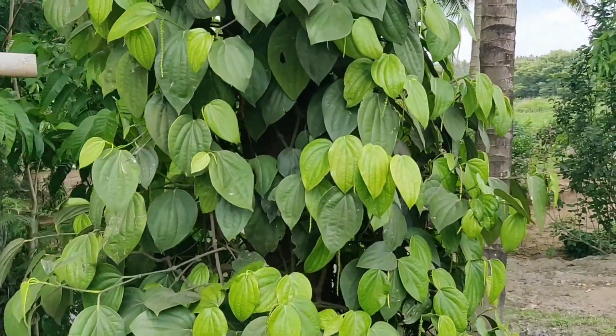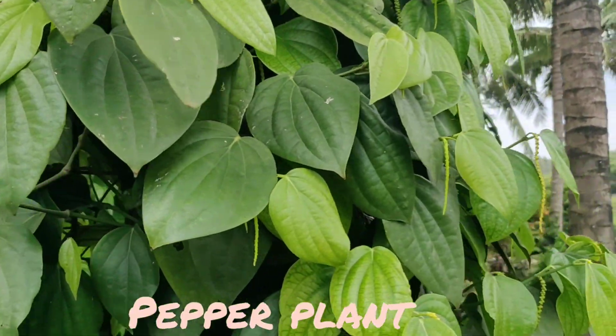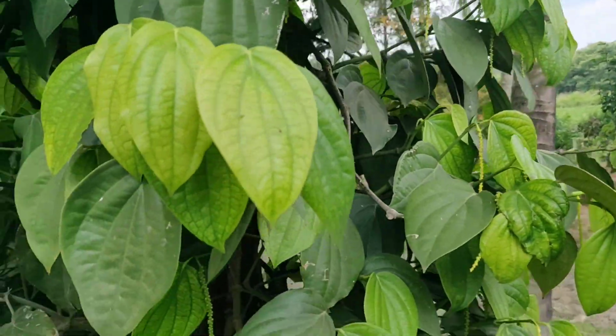This is the pepper tree, a typical pepper tree, where you can see the pepper started growing in the early days. They're full of peppers.